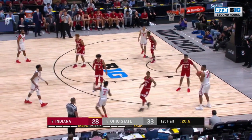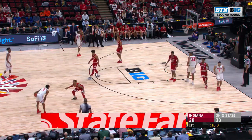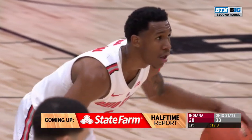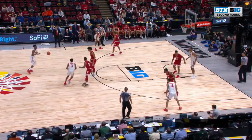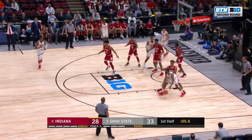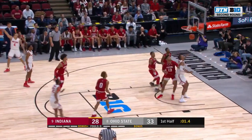The Buckeyes with 8 steals. They average 5.7 steals per game. 15 points off turnovers for Ohio State as they prepare for the last shot into their action. Here comes Woods. Tried to turn the corner. Langford with him. And Woods on the corner.